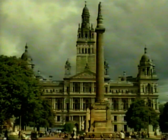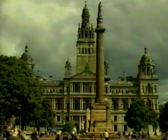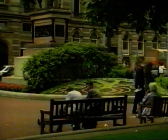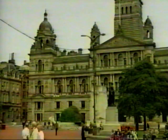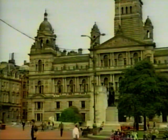At the heart of Glasgow is George Square. The monument to the novelist Sir Walter Scott is a towering 80-foot pillar at the centre of the square. The beautifully kept flower beds and benches make this a pleasant place to linger for a while.